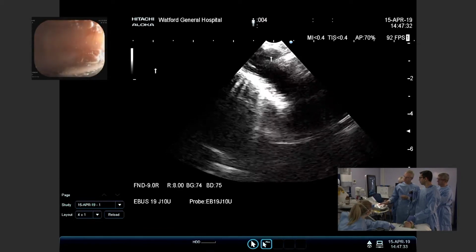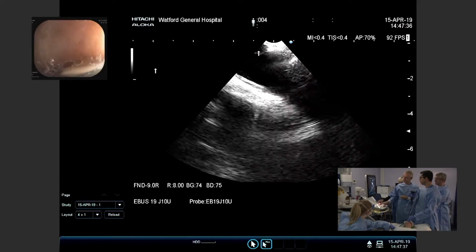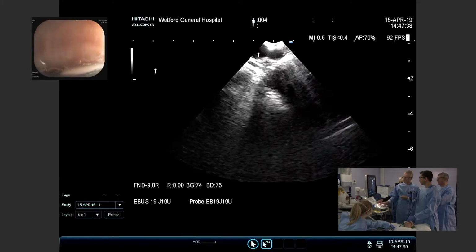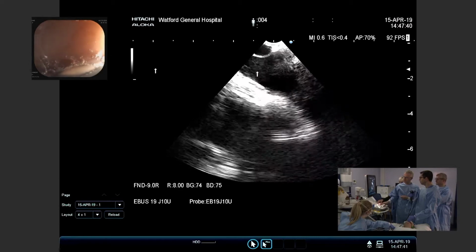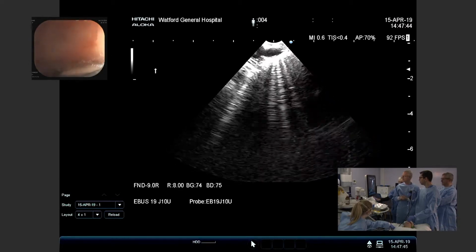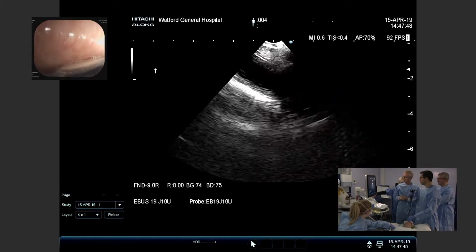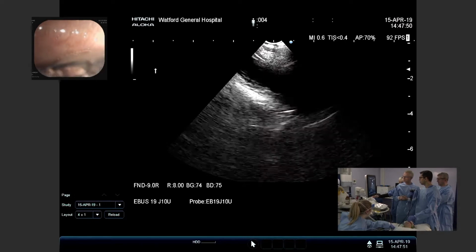This is the azygos vein here going into the SVC here, and this structure is a branch of the right pulmonary artery. Azygos, SVC, very nicely done. Then slowly come up, keeping the SVC in the picture. So there's nothing in 10R, nothing in 4R.